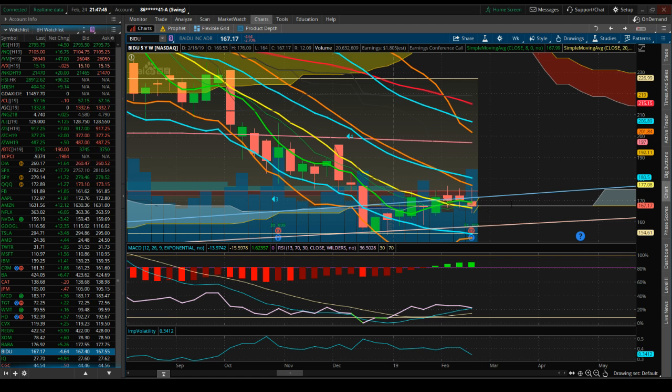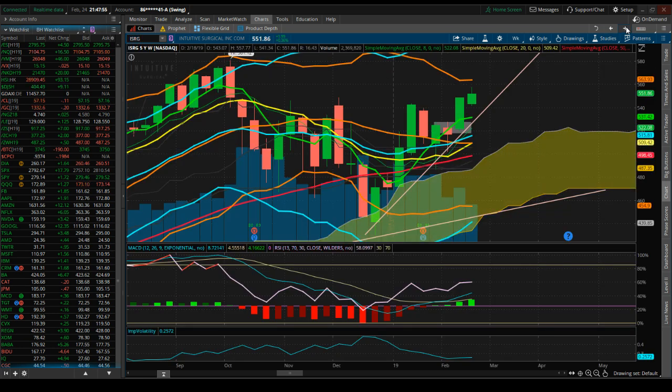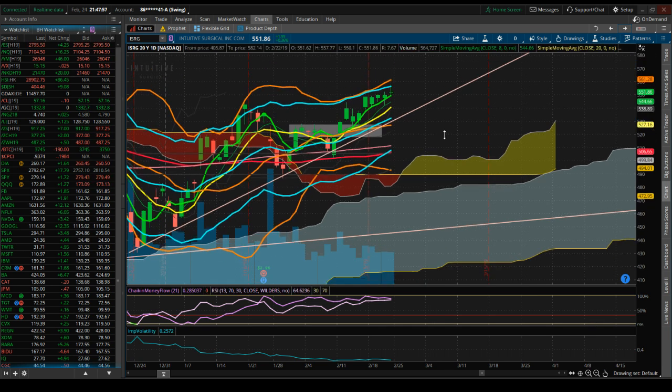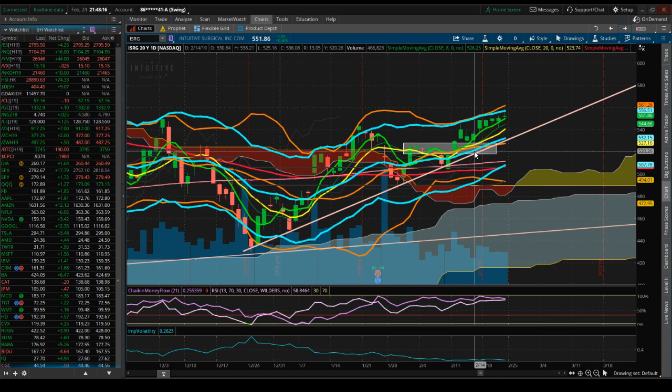ISRG consolidating above 550 looks ready to rocket this week. Let's take a look. ISRG can move for real. That's the one. I always call it a big boy stock, but it's only because of the spread. It's obviously expensive. The spreads are so nasty on this thing, so just be really careful with it. But it is looking pretty bullish, right? Doji day, but if anything, this is one to trade with spreads, with verticals, just to be safe, because of how nasty the spreads themselves are on the options or on the common itself.